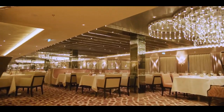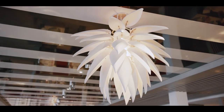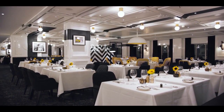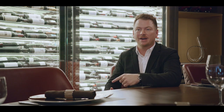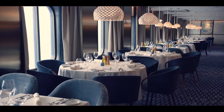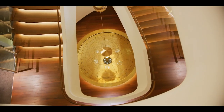What I love about the design and the overall look and feel of all the restaurants and bars on the ship is that they're different from one another, but you feel fantastic when you're in each space. And with this company, we're always pushing the envelope, and it's always a challenge, and we're always creating. And to watch everybody work together in a seamless fashion and to buy into it, it is something magical to behold and to be a part of.